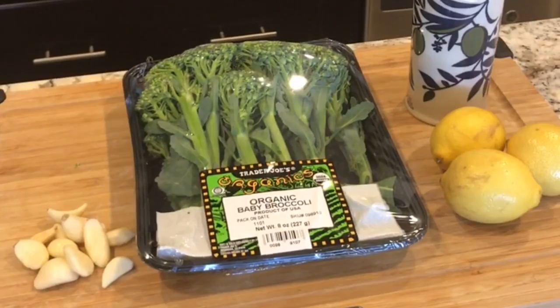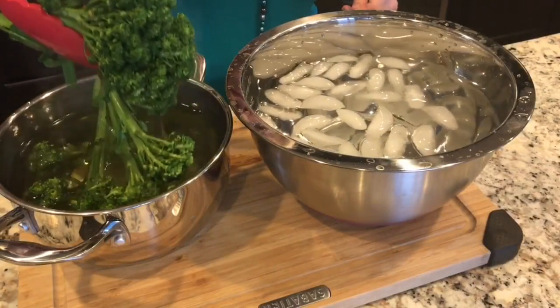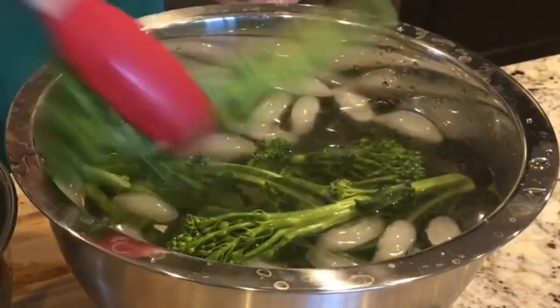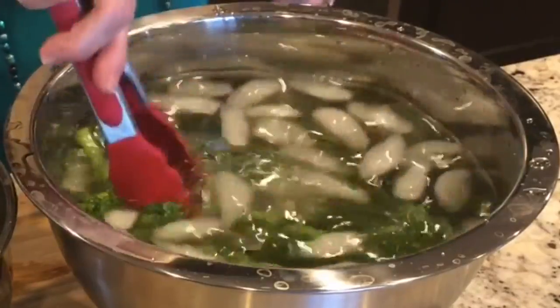Okay, now the broccolini dish is very easy to make as well. Boil the broccolinis for just a couple of minutes and then plunge them into a bowl filled with cold water and ice. This is called blanching. It stops the cooking process and keeps the broccolinis a nice bright green color. Plus, the broccolinis stay al dente this way too.